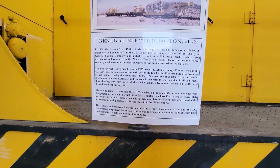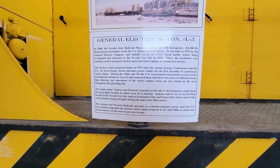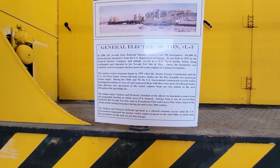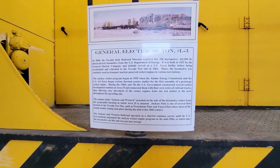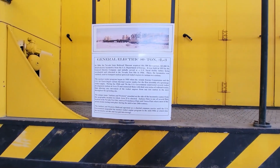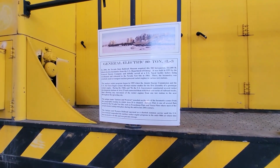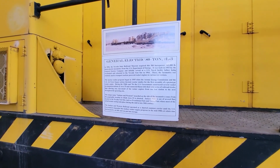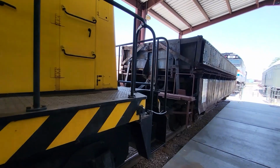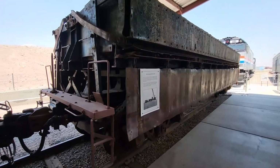The nuclear rocket program began in 1955 when the Atomic Energy Commission and the U.S. Air Force began various thermal reactor studies for the first assembly of a prototype rocket engine. I've watched some documentary stuff on those programs, and Google it, look it up on YouTube. I'm sure that they're on there. Pretty interesting story. Nothing ever came of it because it was obviously very, very dangerous.